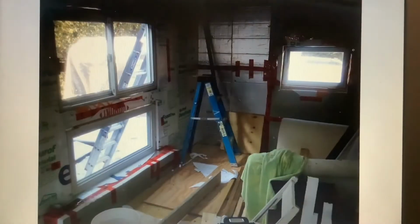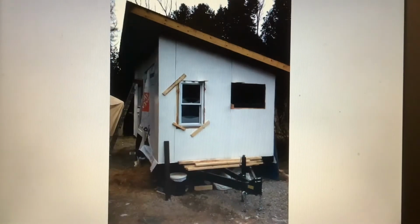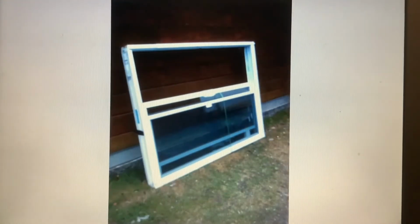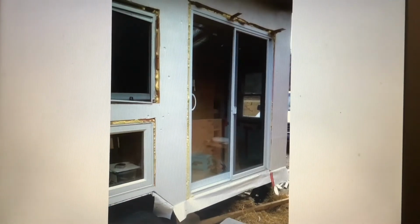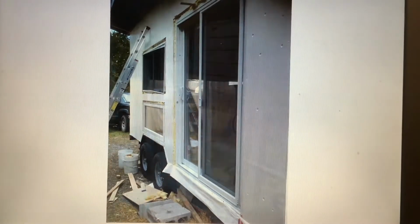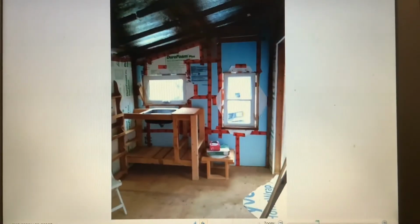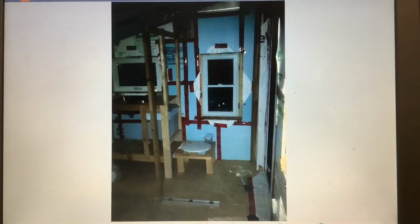To maximize passive solar energy, I put the bulk of the windows on the south side of my tiny house, which was why I ended up going with a sliding door, which was quite the beast. So I did have a friend help me put that in. I physically couldn't do it by myself. Now remember, while living in my rented room, I had already built my kitchen counter and my little compost toilet, so I just installed them in after the fact.